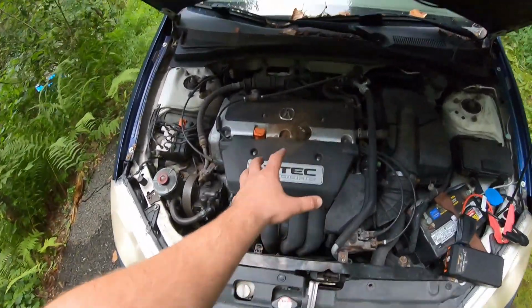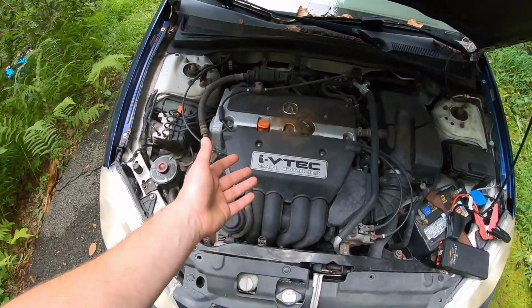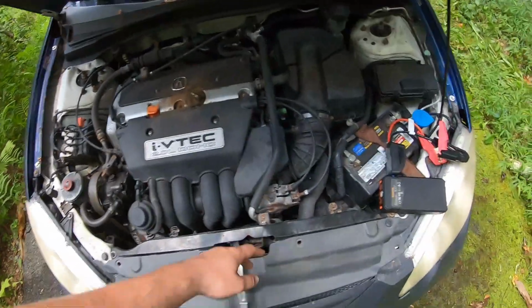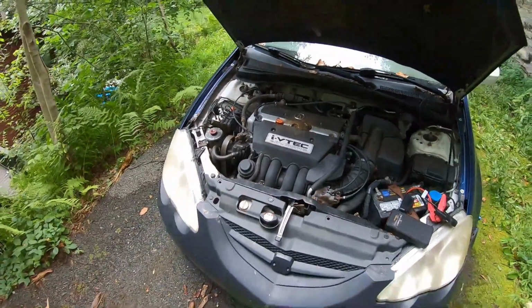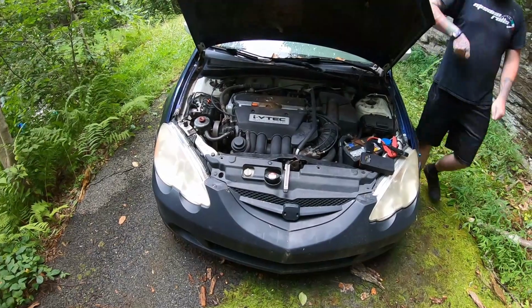This thing actually runs great. 227,000 miles on it. It sounds fine. I haven't changed the oil in 10,000 miles. Yeah, we're gonna put an old line right here and send this guy to hopefully something. Hopefully something happens to it.